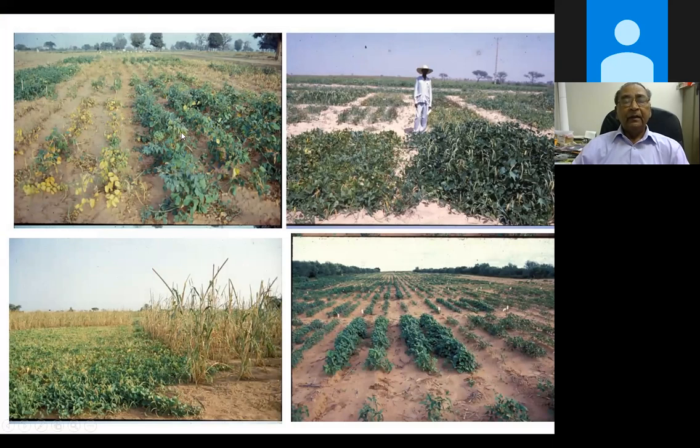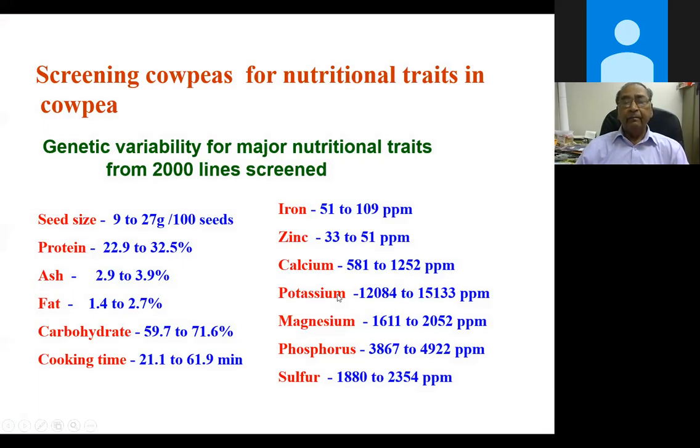Some of these lines have low phosphorus tolerance and drought tolerance genes. This is a slide from Niger Republic, and you can see the drought susceptible lines are completely dead while others are doing very well. So we developed a good source of resistance to diseases, some major insect pests, drought and heat tolerance. Then for quality also, we screened germplasm lines.